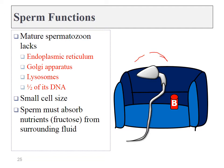That makes them fairly simple cells, and really only good at a couple things: swimming and fertilizing. They're not so good at taking care of themselves, and hence will rely on the rest of the reproductive tract in order for their basic survival.